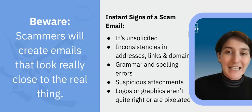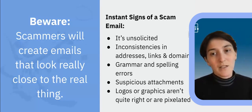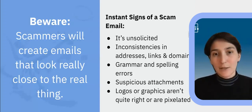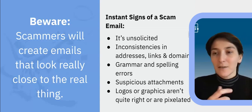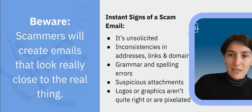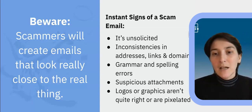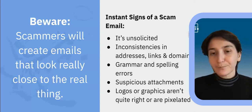But again, the instant signs of a scam email: one, it's unsolicited, as always. Inconsistencies in the addresses, the links, and the domain. So, the link or email it's telling you to email back, in the body of the email, doesn't match the email it's coming from. The links aren't leading to where you'd expect them to lead, a government website, right?